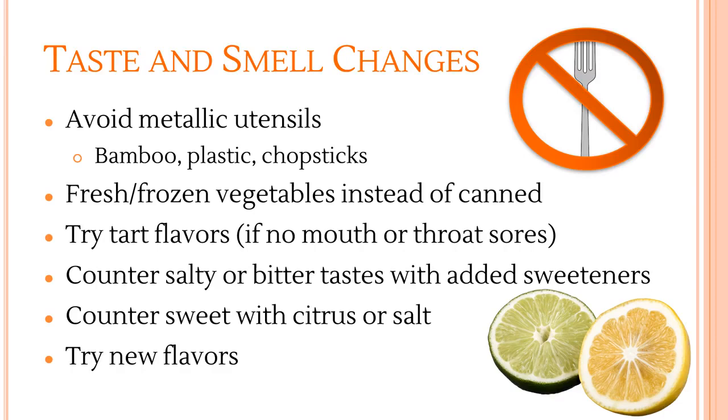Be creative and find what works for you. Try new foods and flavors. You may find that you like something that you did not like before due to changes in taste or smell.